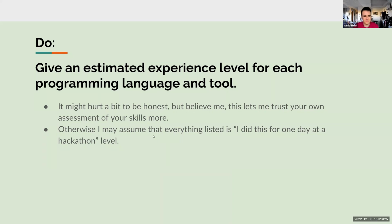Another thing is to try to give an estimated experience level for each programming language and tool. This is one that I don't see a lot of people doing, but I think it's super useful to me as a reader when people do it. It might hurt a little to be honest, but believe me, this lets me as a reader trust your own assessment of your skills more. Because if you just say, I know everything equally well, I don't believe that. There are definitely going to be some that you're more experienced with and some that you're not. If you don't list your experience levels, I might assume that everything is at an I-did-this-for-one-day-at-a-hackathon level.